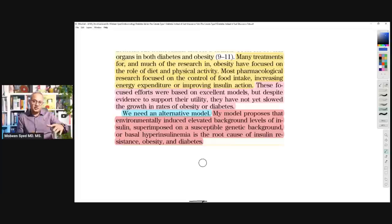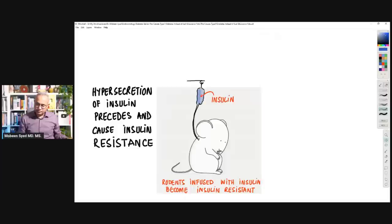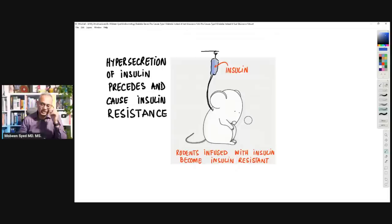Here, the hyperinsulinemia does not come first. It comes after the resistance, and then hyperglycemia, and then the fats and obesity. In her model, hyperinsulinemia comes first, which then causes insulin resistance, and then the remaining cascade. And she gives proofs for that. She has a few studies in her paper, and I just took one of them.